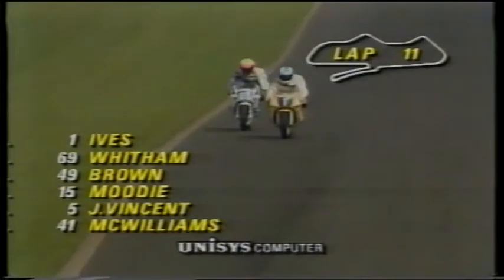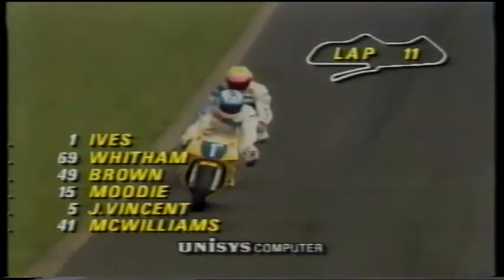He knows that Whitham's there, and Whitham's taking the outside line, but I think it'll be done on the last lap. Whitham's just weighing things up. Well, down in 6th place, Jeremy McWilliams on the Queen's University Belfast bike is forcing on well, but it's nothing compared to what's happening here. This is going to go all the way down to the wire.